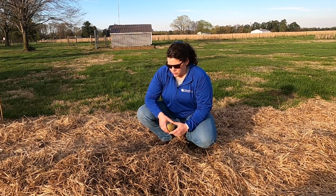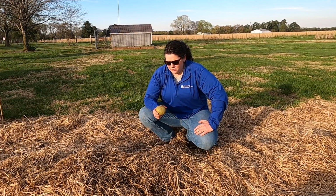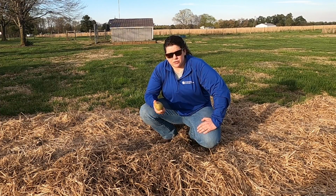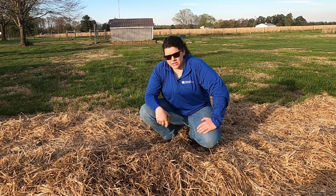Here's how you do it. Basically, you take a seed potato, and you want to get a certified seed potato. You can get this from a seed distributor, and what you want to do is cut these up into pieces that have at least 3 eyes on them.